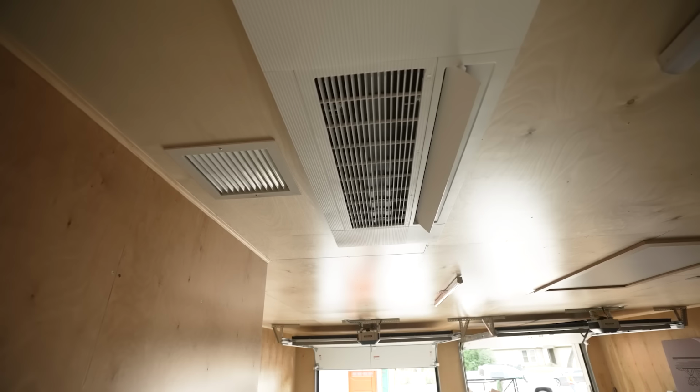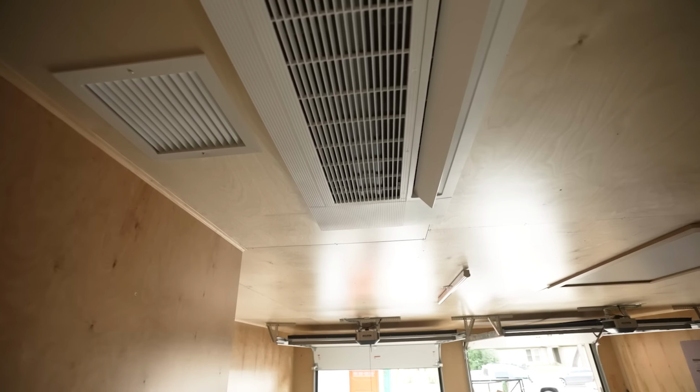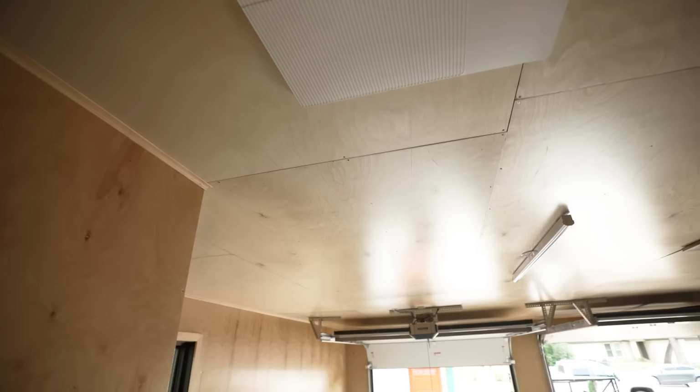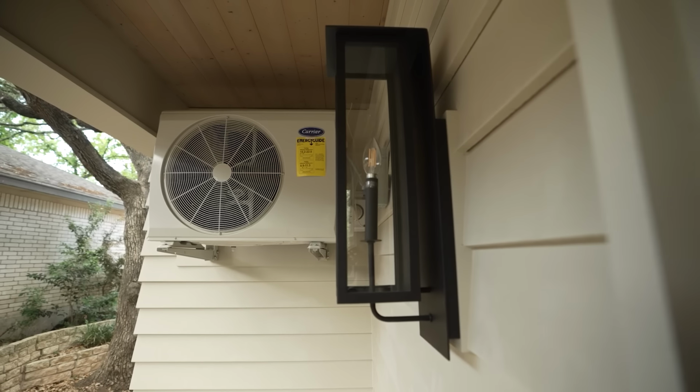I can get access from those two panels. This unit's also unique in that it has an RH sensor. It's got a humidity sensor on there, which is going to give us an enhanced dehumidification.